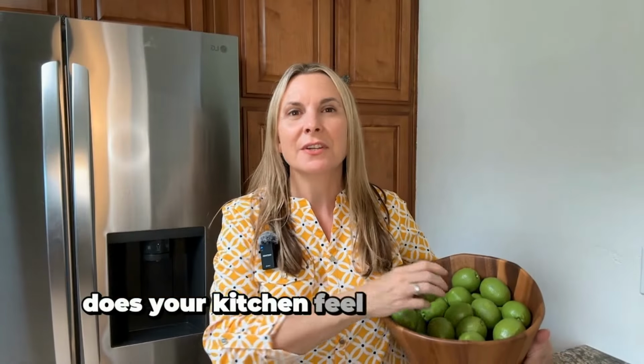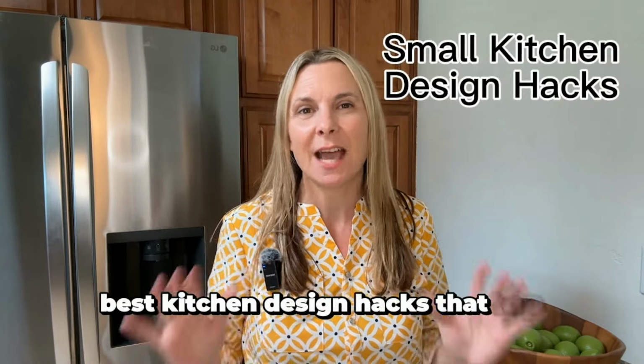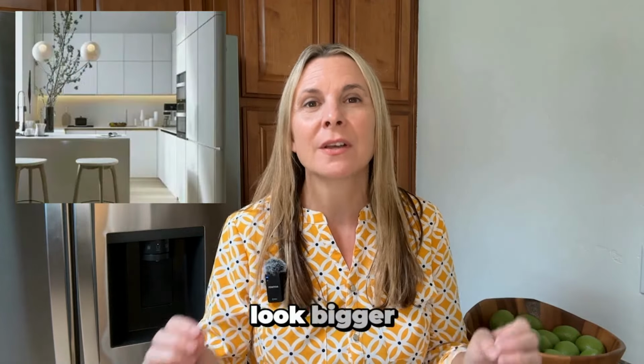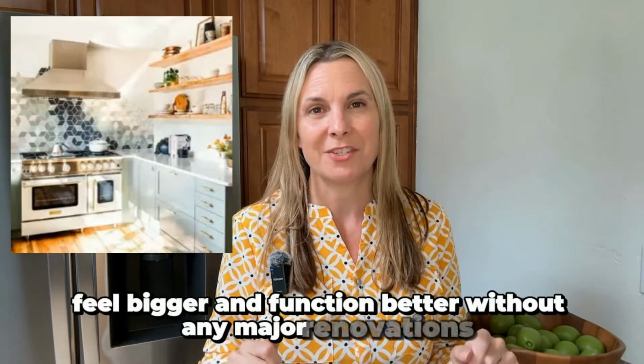Does your kitchen feel like a cramped corner? Well, today I'm going to show you the best kitchen design hacks that top designers use to make the smallest kitchens look bigger, feel bigger, and function better without any major renovations.